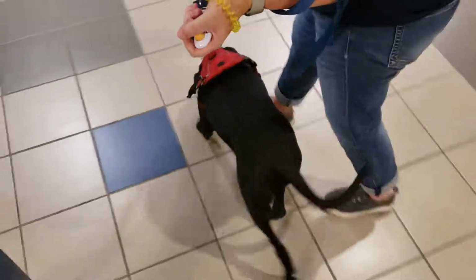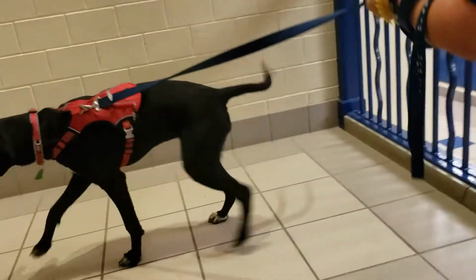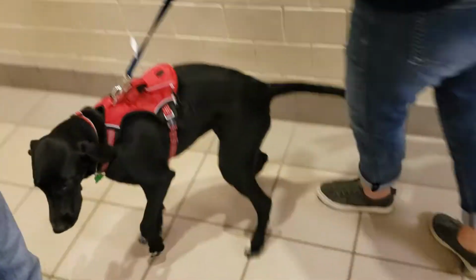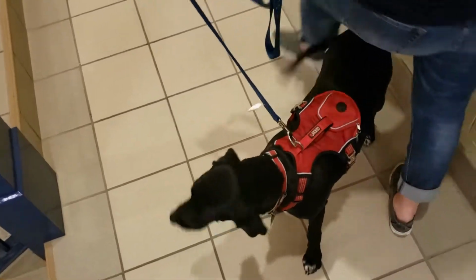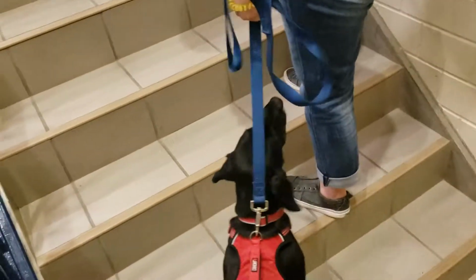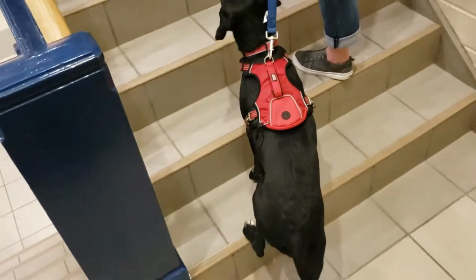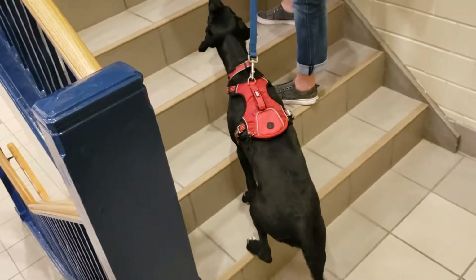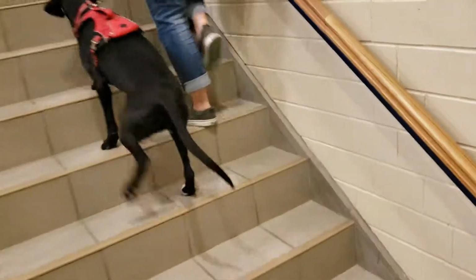But I always want to be aware of these, even if the pup is doing okay, because we don't want to have a tragic event where the dog either accrues a fear or a behavior that is generally not wanted in public. Here the pup is nervous about stairs, and we're kind of just working our way slowly. Notice a treat is involved. It's always the scary thing, then the treat afterwards.